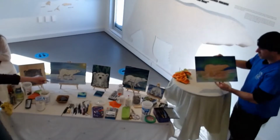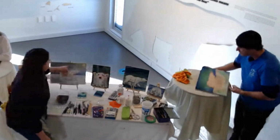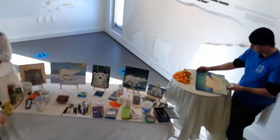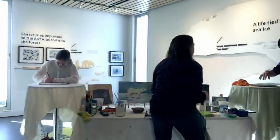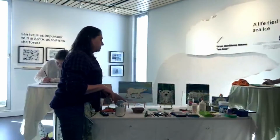Now these ones here, this one and this one, are both pastel backgrounds. This one is paint and that one over there is paint. They're acrylic craft paints. Okay, do you want to get started mixing up our stuff? Is the background dry? Not quite. Close enough? Okay. It'll stick. Let's just mix this stuff up.